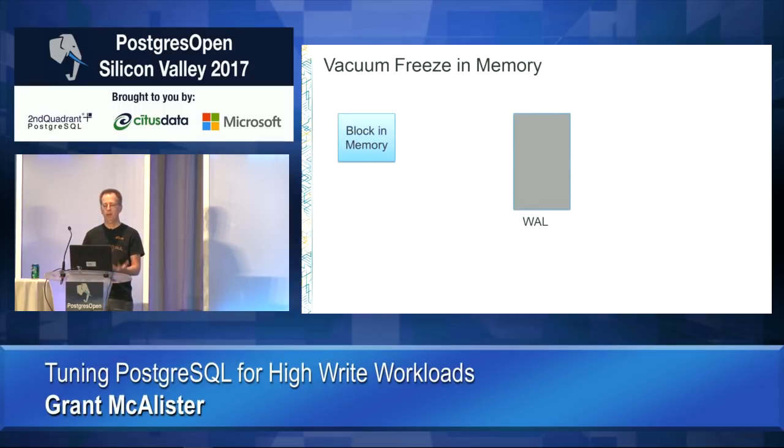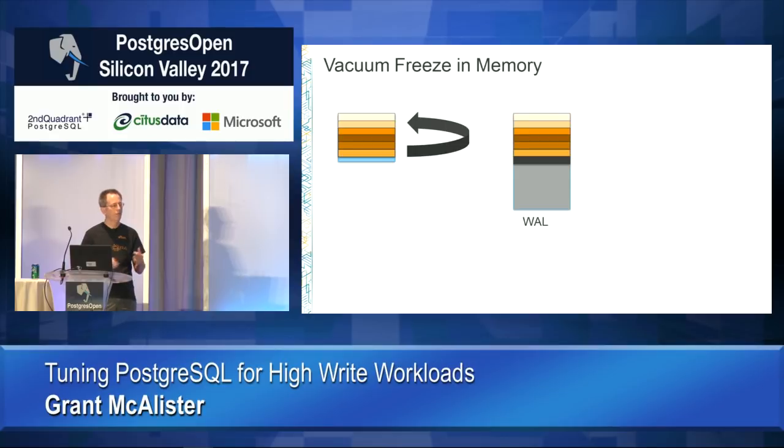If we vacuum in memory, on the other hand, we end up with the exact same filling of the block, but then we do that vacuum in memory. And if we do that before the checkpoint happens, what happens is we only checkpoint the block out once. And we end up with no full page ending up in the WAL stream. So this is essentially at least half the cost, if not more, than doing it the other way.